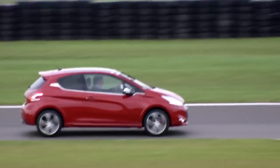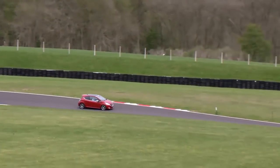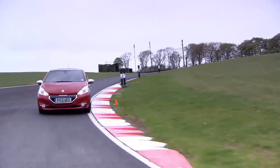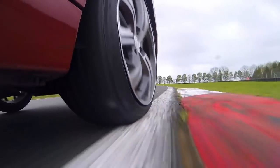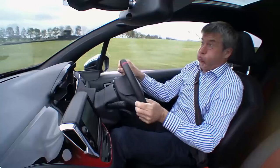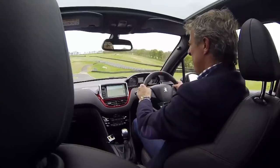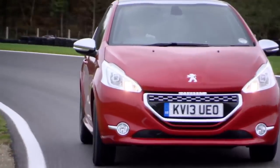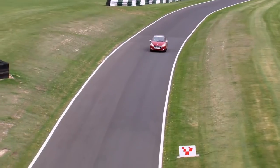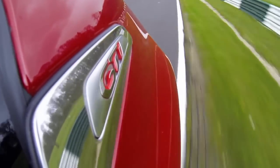The engine's good. We've got an extra 20 horsepower and we're 3 kilograms lighter. It's got pretty good torque. It's got good ride, actually. It's very comfortable. It's very stable, but too stable. You know, it's not dynamic enough. Too much understeer, I'm afraid, Peugeot. I'm sorry, it's not much fun. But is it fast?